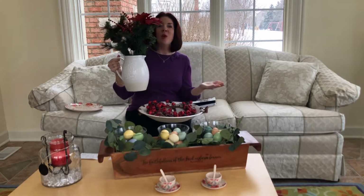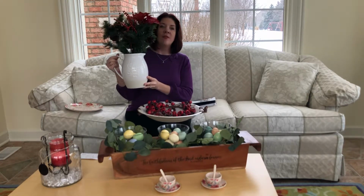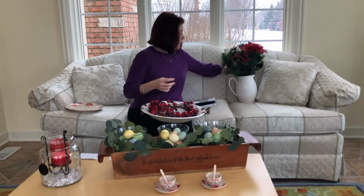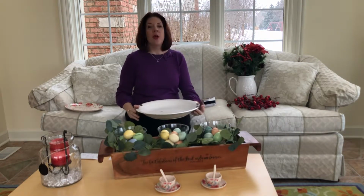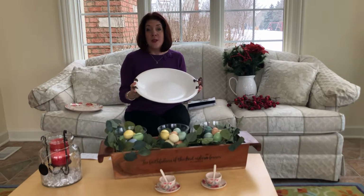So obviously we know a pitcher can be used for beverages, makes a great sangria pitcher, orange juice for brunch time, but I love the versatility and that you can also use it to decorate. So whether it's alone or with our Joy Platter, you can make an excellent centerpiece. I love to doll it up for Easter. I actually put the Easter eggs around it at Easter time. It makes a great fall decoration as well, with some leaves and pretty gourds around it.